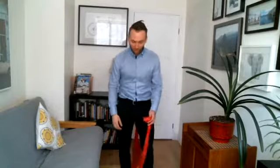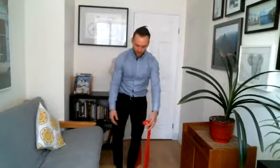One that's a little bit simpler that you can do, that you might want to do even before the last one we demonstrated, is just a simple full can activity. This is where we have our beer can or a Coke can, and we're going to lift it straight up in that full can position.